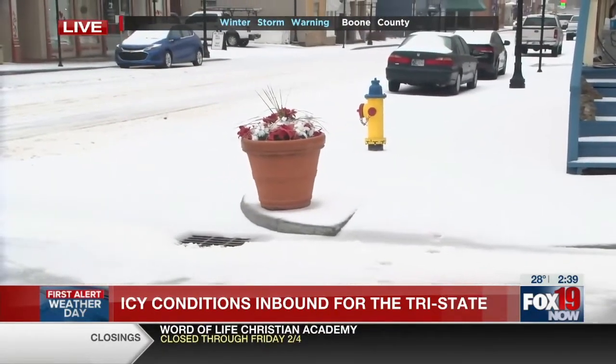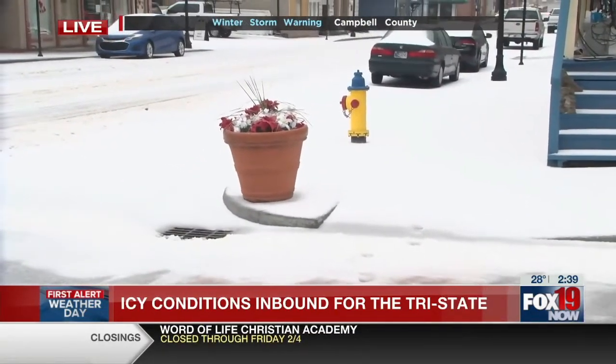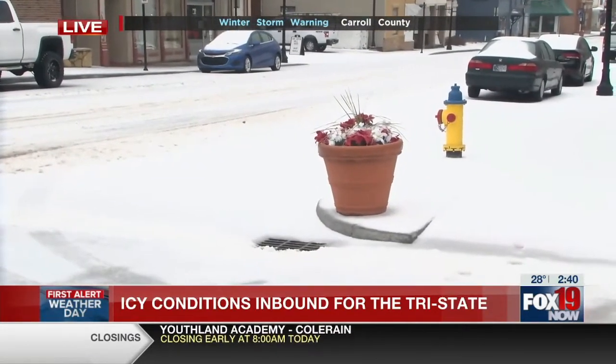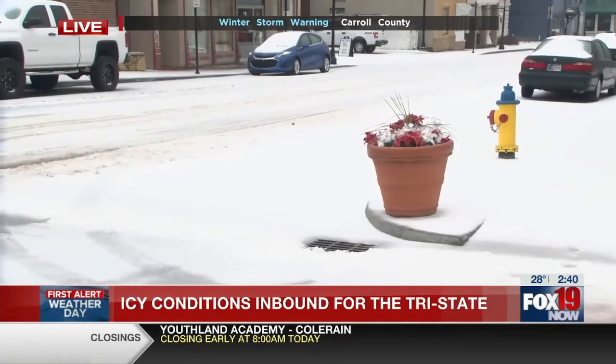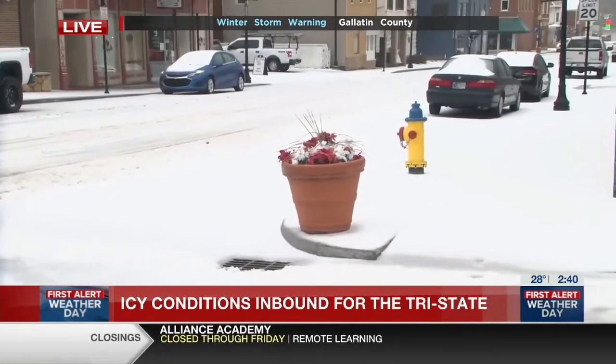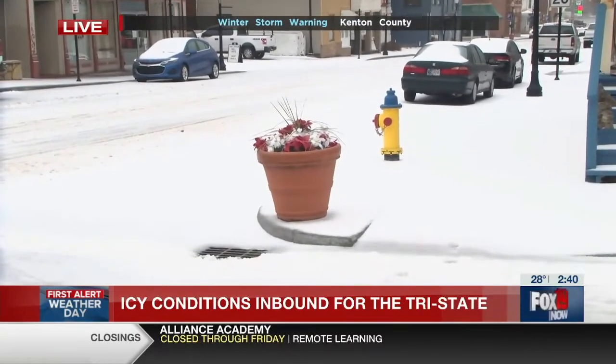Now, Ripley, Dearborn, Franklin counties under an orange alert. That means essential travel is only allowed for things like the work, grocery store, gas stations, doctor's office, and Ohio County is now in an orange alert. Yellow alert for Switzerland County, which is less restrictive.